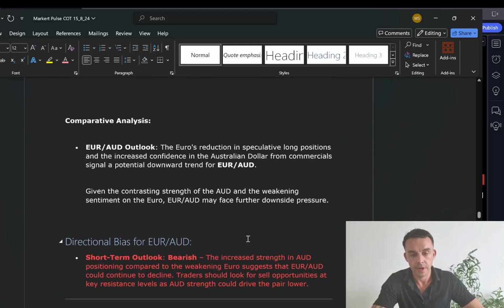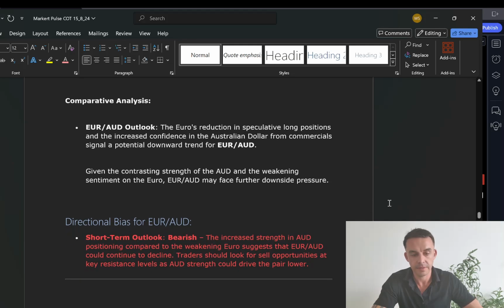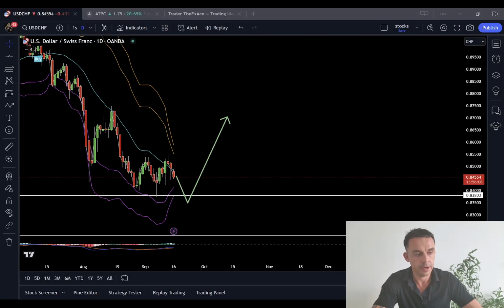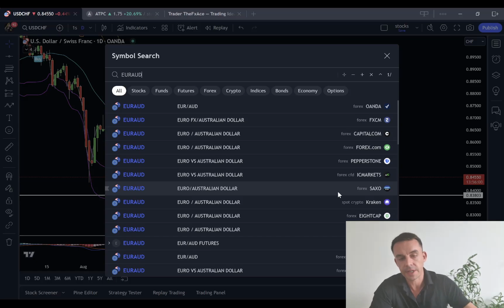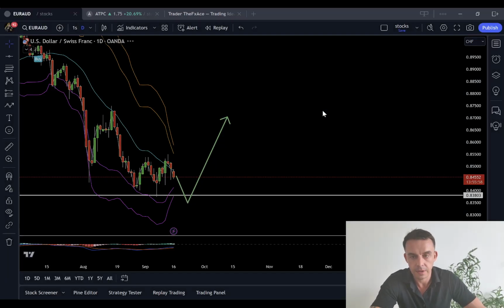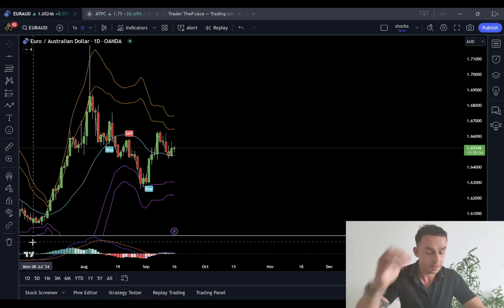So Euro Aussie, it's a bearish signal. Should we look at that? Yeah, we'll look at that, and then we'll do one other pair. There is one I want to show you here, which is the British Pound CAD, which is looking really good. I'll show you that after.